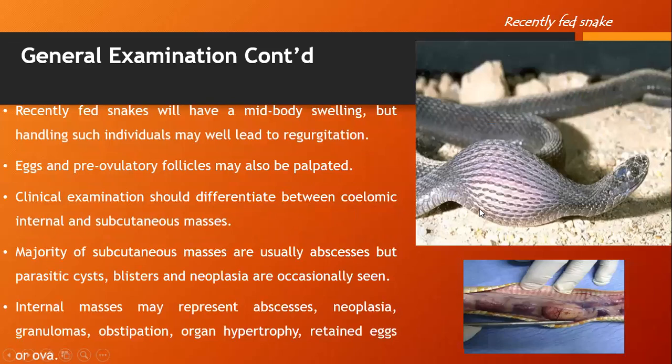To my right is an image of a snake just after feeding. Normally, when they feed on mice, they ingest the entire mouse. They can even take 2 or 5, depending on the size of the snake. They take them in whole, and it's actually visible in other parts of the body through swelling. It's advisable at this moment to let the snake be in peace in an isolated environment. Don't handle the snake at this point because you risk regurgitation of the food.